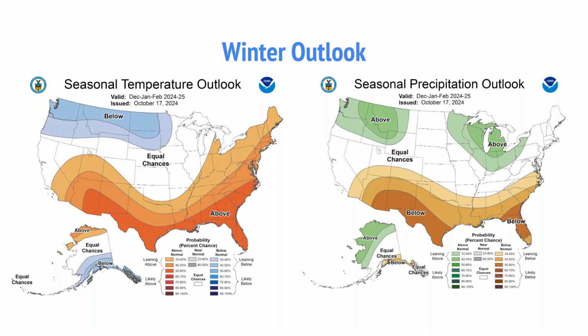So for us, we describe meteorological winter as December, January, February, spring as March, April, May, summer as June, July, August, and fall as September, October, November. So this is updated once a month. So this was officially released back on October 17th.